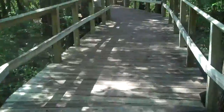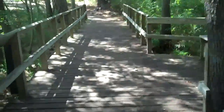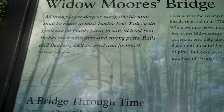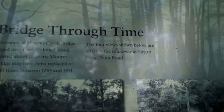Alright, let's go to the end of this thing and we'll check back with you. Oh, here's the end right here. So here again, this is the back side of the battlefield. It says Widows Moores Bridge. All bridges over deeper navigable streams shall be made at least 12 feet high with good saw plank cedar, clear sap at least 2 inches thick with firm and strong posts. Rails and barriers will secure and fasten.